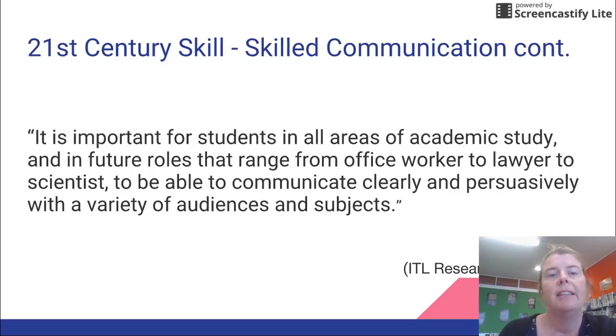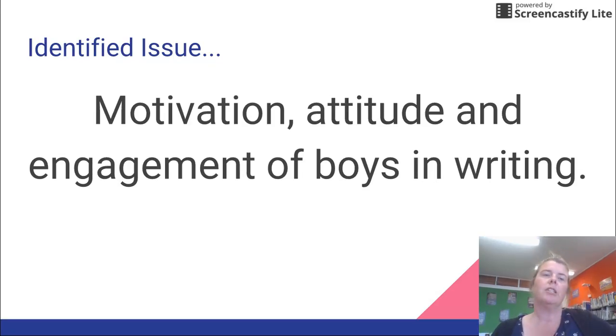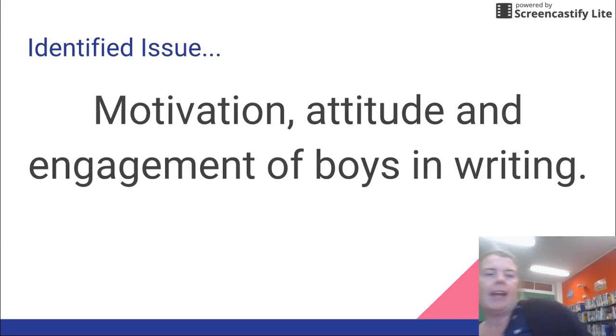ITL research states that it is important for students in all areas of academic study and in future roles that range from office worker to lawyer to scientist to be able to communicate clearly and persuasively with a variety of audiences and subjects. So our role as teachers, we have to prepare our students for their future jobs, many of which are yet to be created. Our learners currently display limited multimodal communication skills and some are unable to communicate effectively to an audience. So from here, Rachel is going to talk through our identified issue.